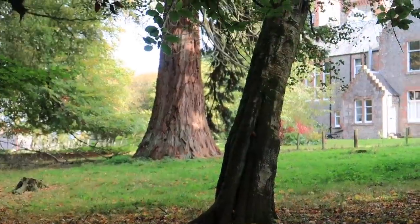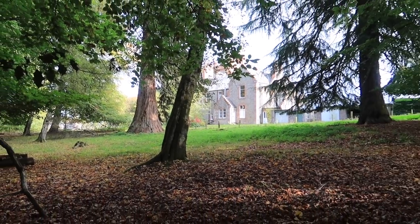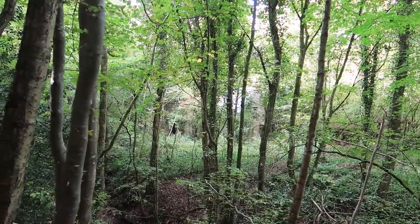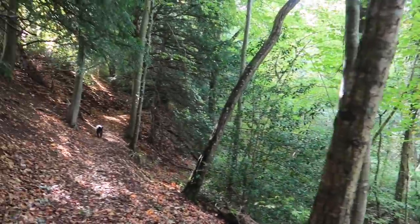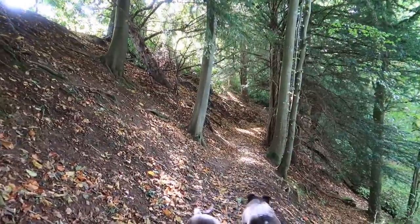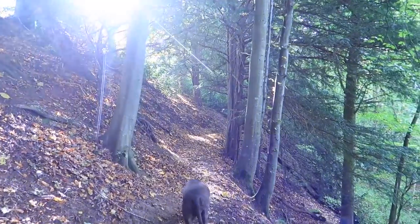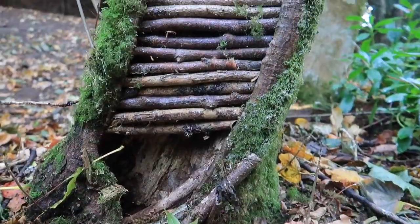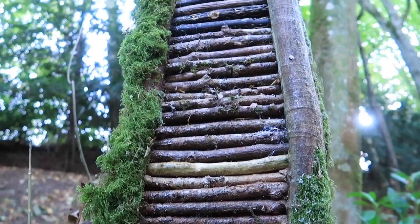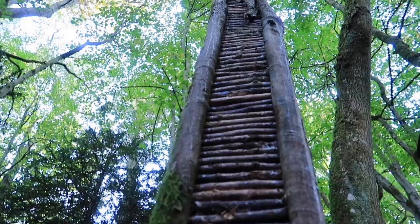Look at the size of that tree. So we're just the other side of the brook, or the burn. Dogs are having the time of their lives.